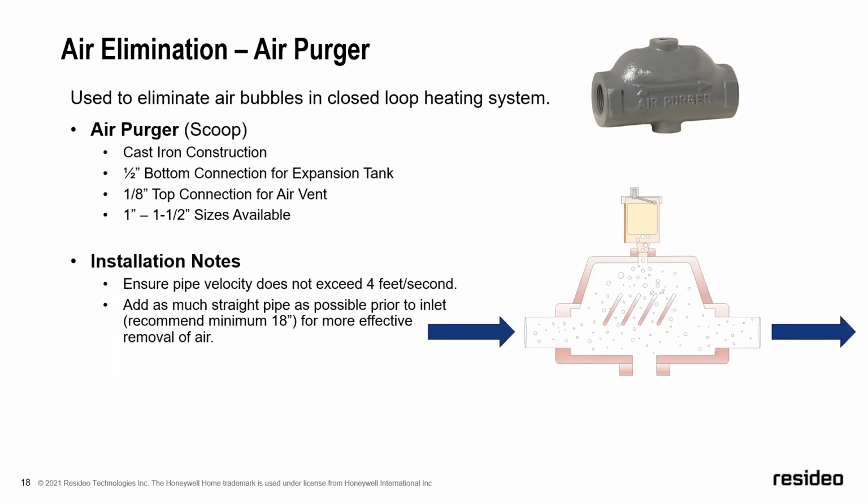Now, something to keep in mind is we want to run these at about 4 feet per second for optimum operation. We want to get as much straight pipe on both sides of this thing as possible so that we get as much air out of the system as possible through this unit. Again, our media for relieving that airflow is those baffles in there. So the more times it can make a pass, the better off it's going to be at eliminating air.